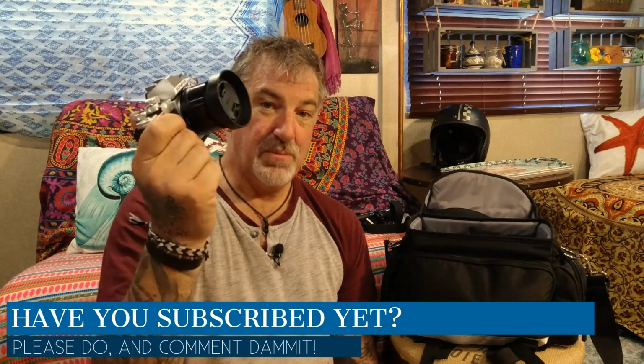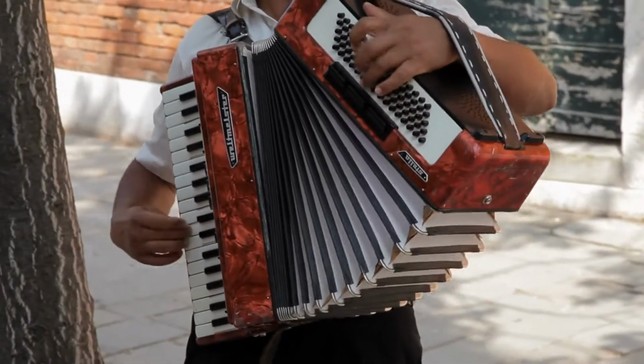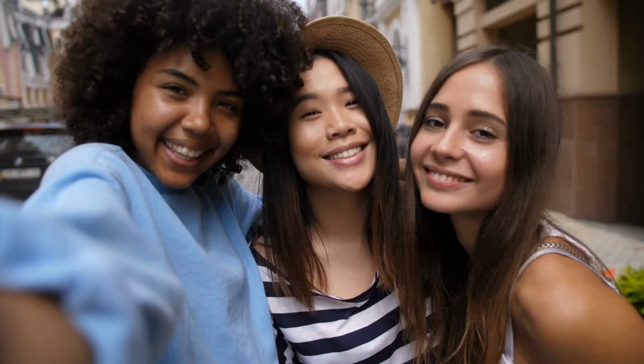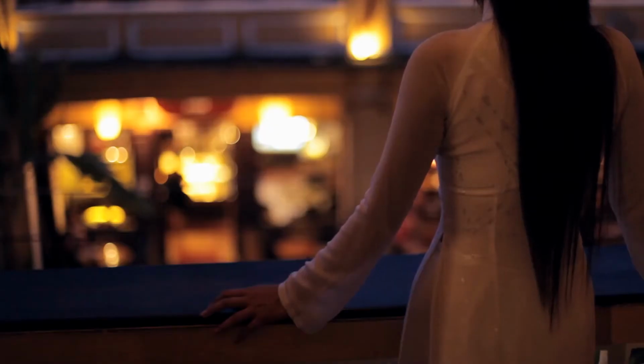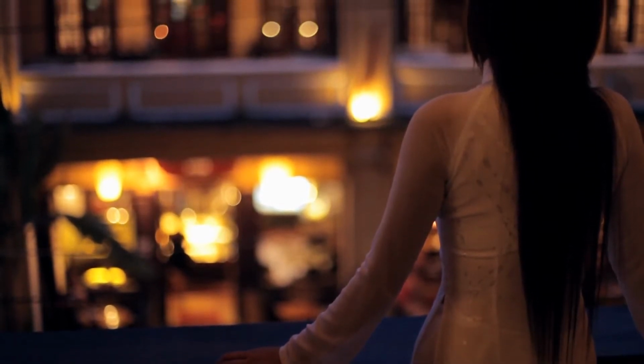So a prime lens lets you do street photography incredibly. It's very good for low light. You want to get that professional look where the subject's in focus and everything behind them's kind of blurry. This does a great job.